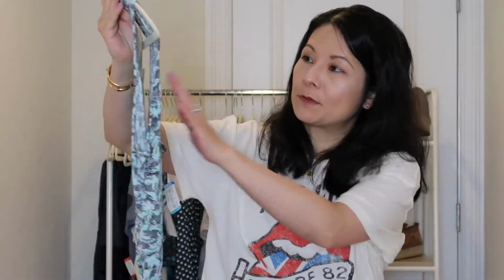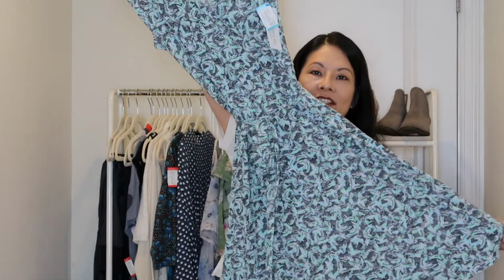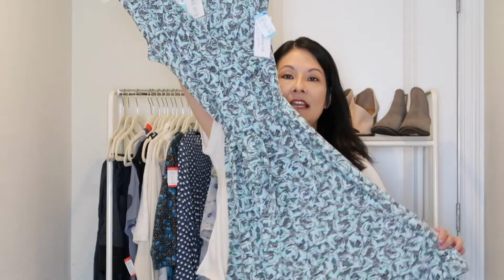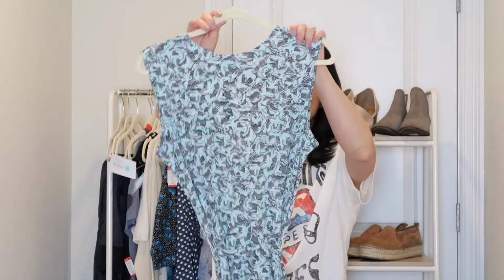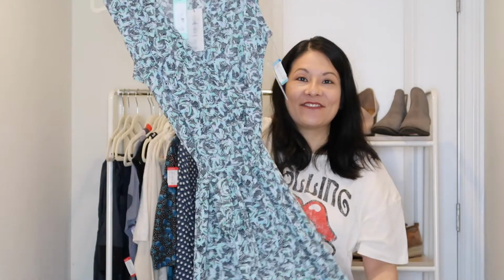I also love this print and colorway, and the faux wrap design with the tie waist I think is really pretty as well for this time of year. So that's also why I liked it. And this I would consider more of a midi length. It's below the knee type of a dress as well, which is perfect for the workplace. So I wanted to give this one a try and see how it does. So I paid $10.99 for this dress.